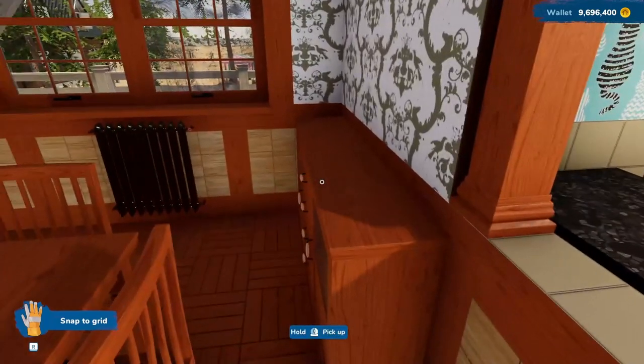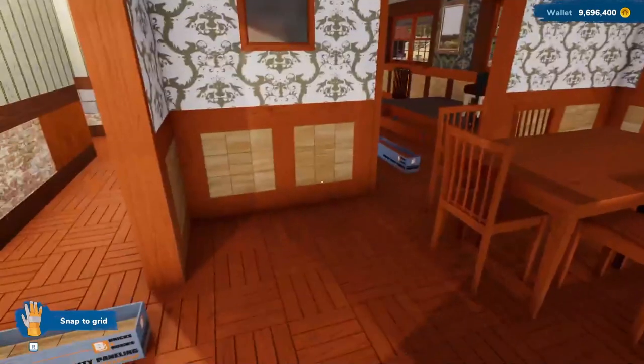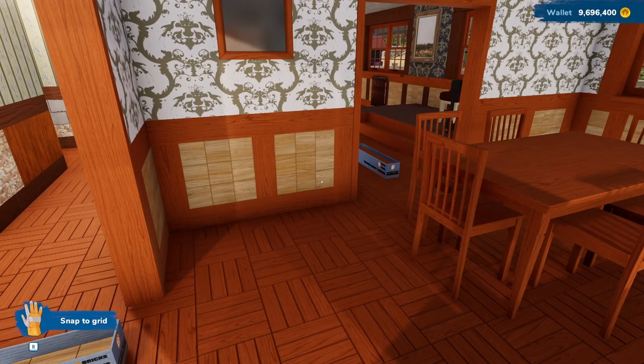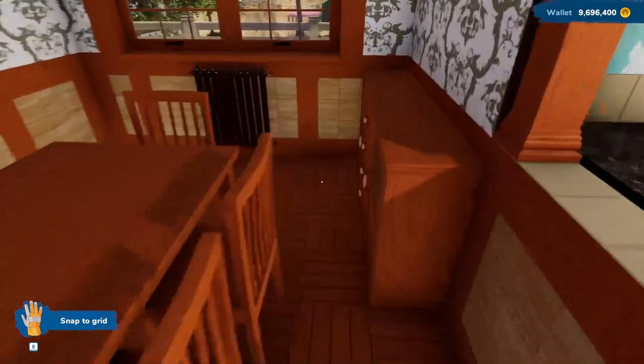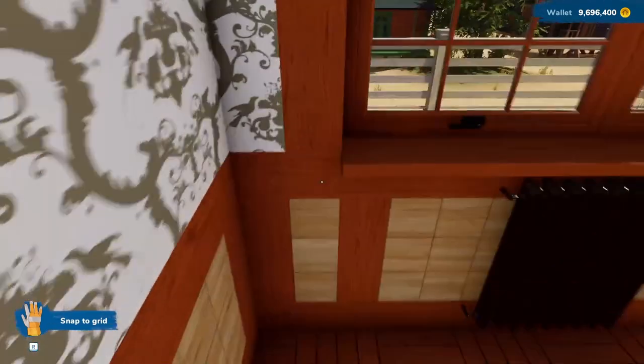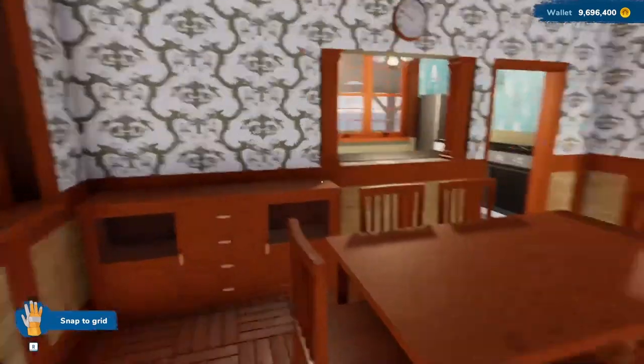Okay, we've got that. We've got the sideboard. Actually, maybe the sideboard would be better over here. Which means it probably will then be in the way, but I don't know. I think we'll leave it there for now. I think that looks nice.